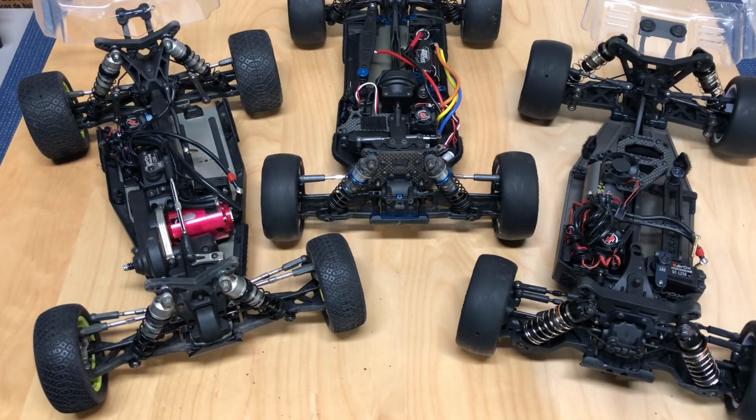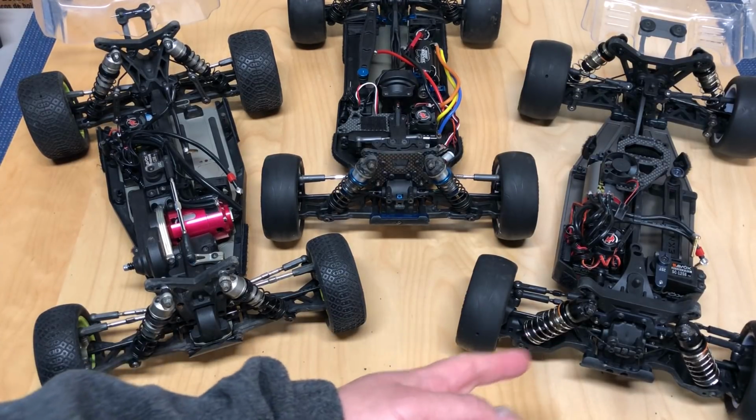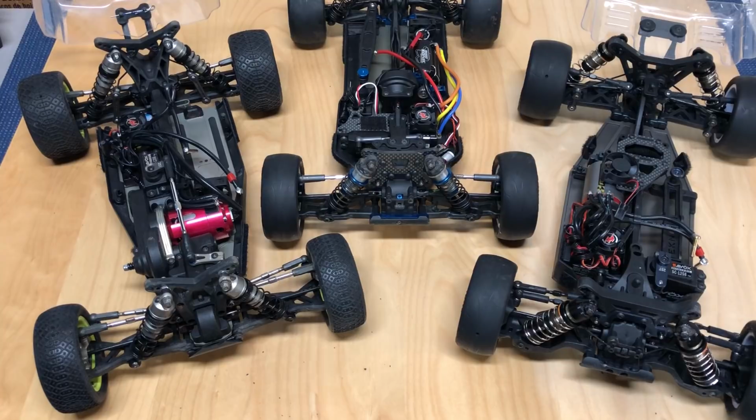Now let's move on to cornering. And so cornering, we're going to break up into three different categories: corner entry, mid corner and transitions, and then corner exit. So corner entry, the Tekno is the king. This thing steers like a beast. You can just dive into that corner, heavy on the brakes, whip the rear end around, whatever. It steers phenomenally.